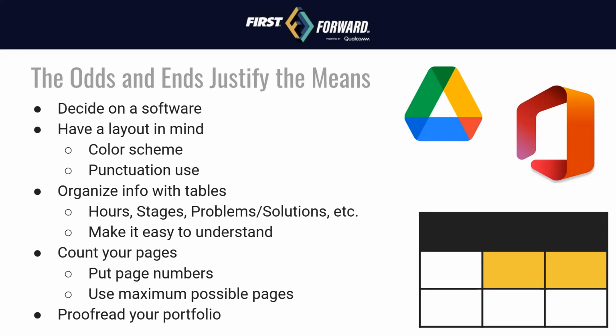Count your pages. If you have page numbers, it means that the judges can talk to each other about what pages you have, about what certain page something is on, and can talk to you about it. And I think it's a requirement, in fact.